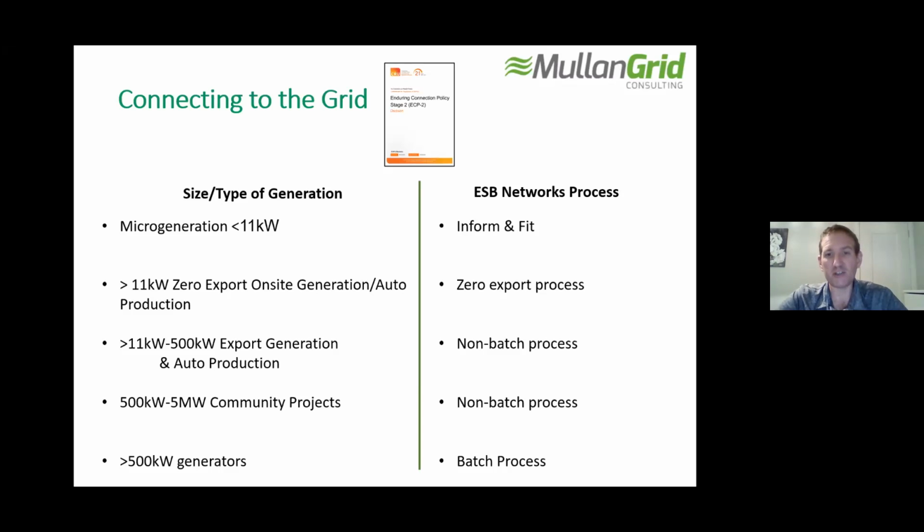Now we've moved into referring to them by another acronym, the Enduring Connection Policy, ECP. So we've had ECP 1 now, which was really gate 4. And now we're having another batch called ECP 2.1, which is literally just starting to be processed. So I'm going to go through each of these in a bit more detail.